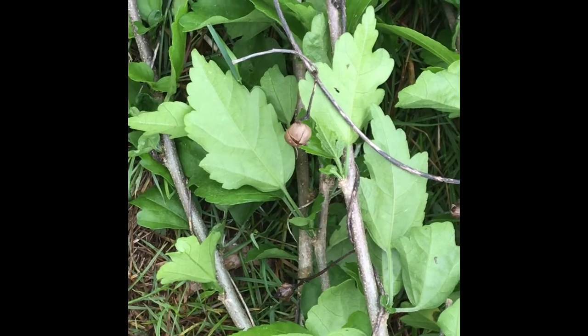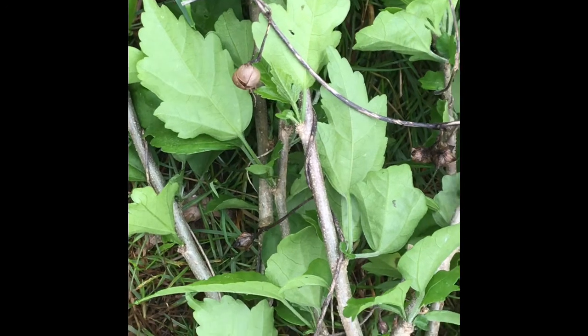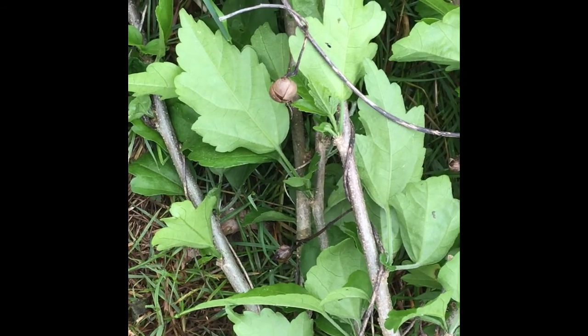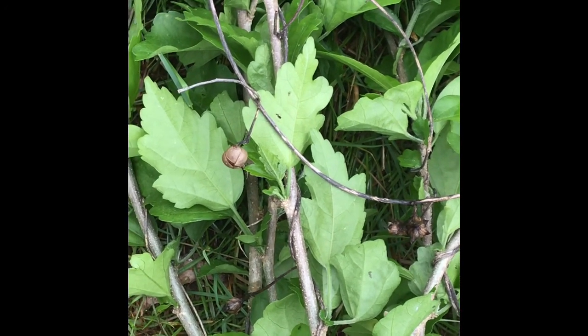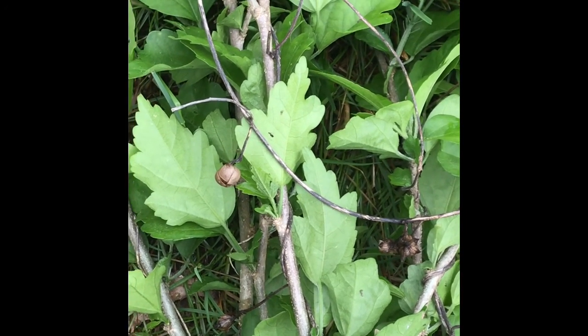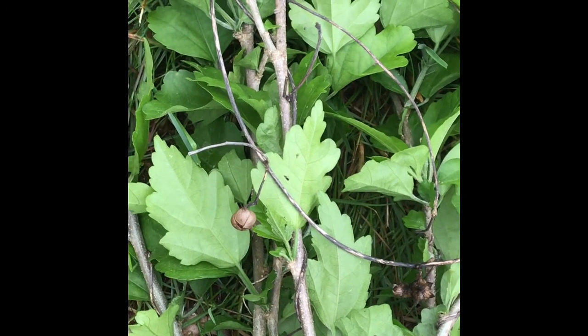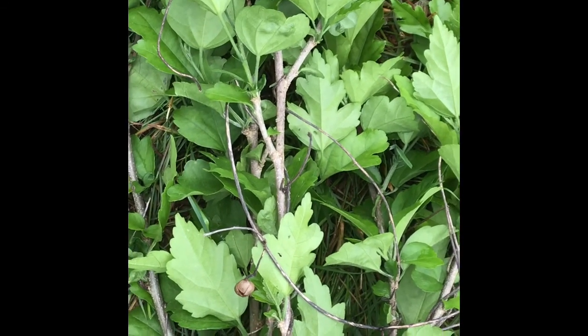I'm going to keep it, and if I see flower buds, then I'm going to sell it. Or maybe I won't sell it and just kind of have it, because I don't want to sell something and say that it's going to flower and it doesn't, because my name, my brand is attached to that. So I want to make sure that it's going to do what I think it's going to do.